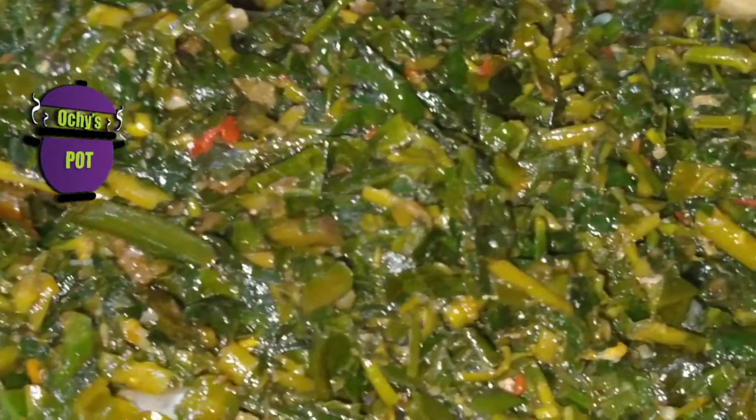Yeah, so here we have our yummy bowl of Edikaikong soup. You can enjoy this with whatever swallow of your choice, semo, wheat, pounded yam, eba, whatever at all. This is a bowl of yummy, nutritious, delicious goodness.